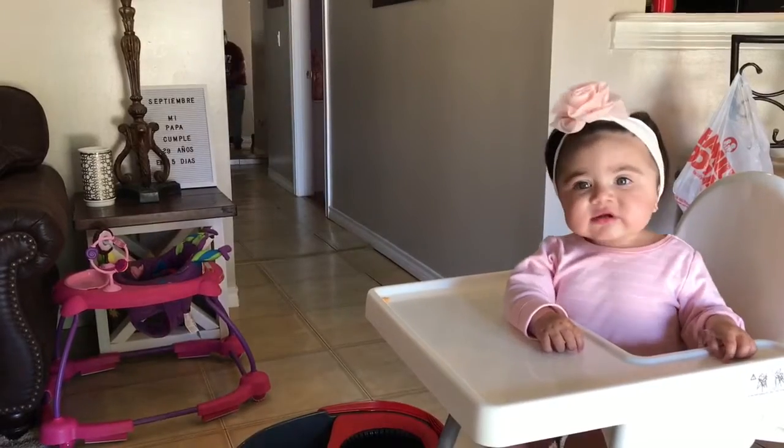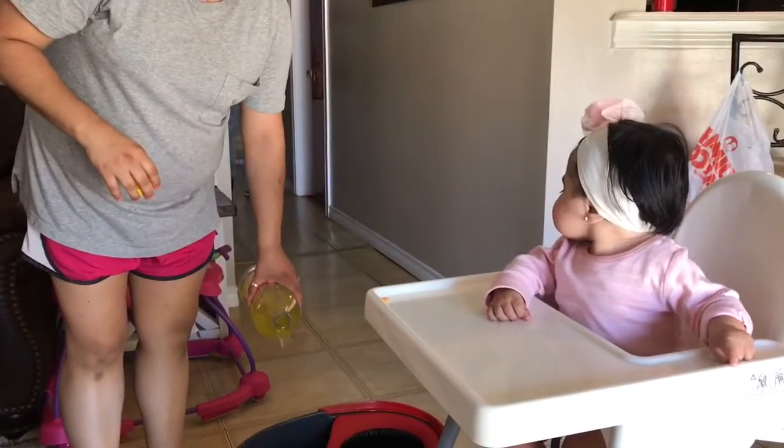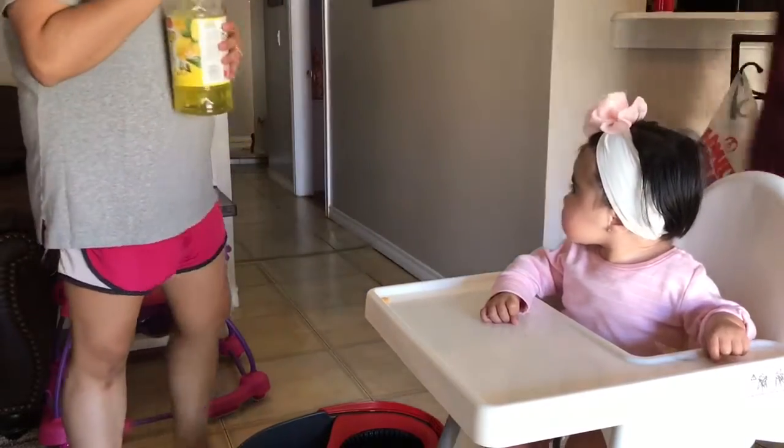I'm obsessed with my new mop, you guys, but I already have hot water in there, and then I will just put Pine-Sol and let the mop sit there for a few minutes while I wash dishes, and then I will begin sweeping and mopping.